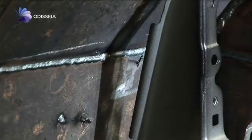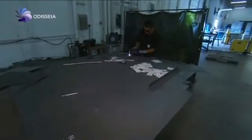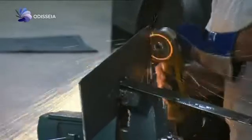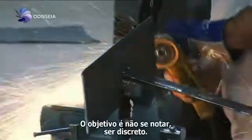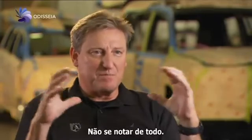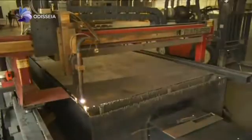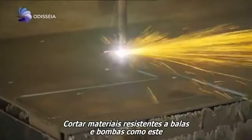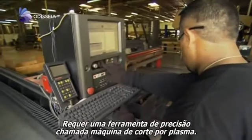The only way to seamlessly hide armor is to cut it into small sections. For this vehicle, that means hundreds of meticulously cut pieces. The object is to never be able to tell. It's low profile or even no profile. You don't want to be able to tell. Cutting bullet and bomb-resistant materials like these is no easy task. It requires a precision tool called a plasma cutter.